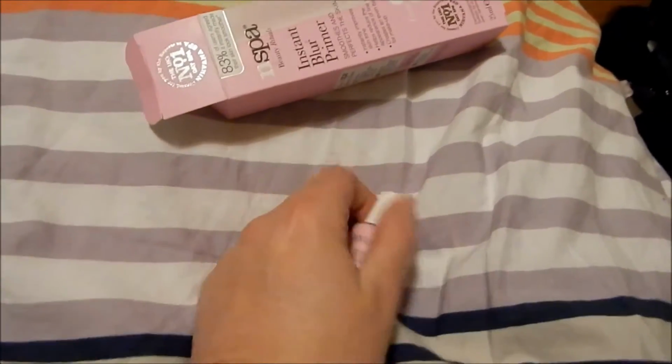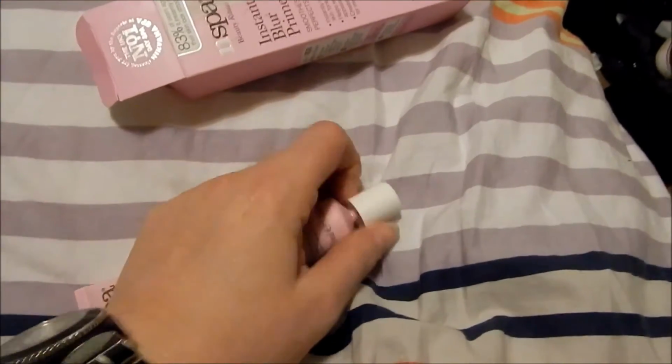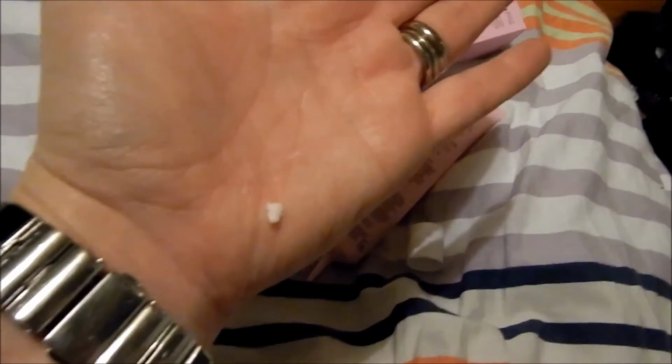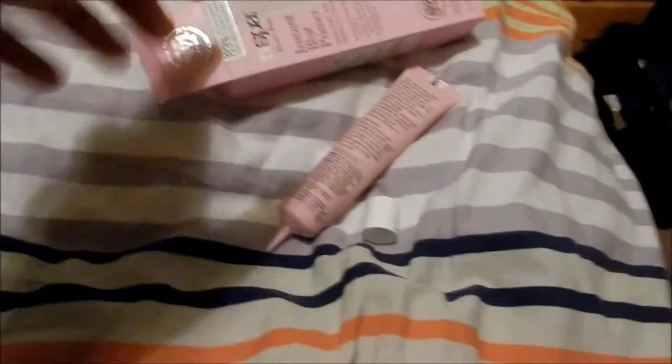Now, I actually have to shake it first. I'm not kidding when I say that until I got given this, I didn't really use primers a great deal. And this is absolutely fantastic. It's really lovely. I'll just squeeze a bit out onto my hand if I can. It probably won't come out now. There it is. You can just see it there. And it's absolutely fabulous. It makes my skin feel amazing when I put it on. It gives it almost a silky feel, and my makeup definitely goes on a lot better afterwards. So that's well worth having.